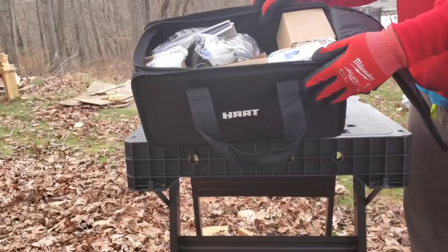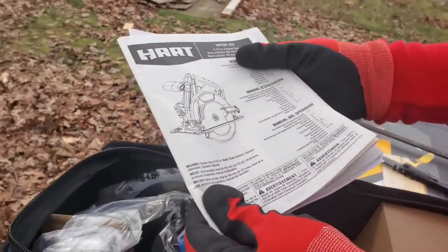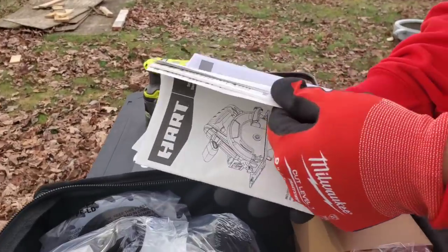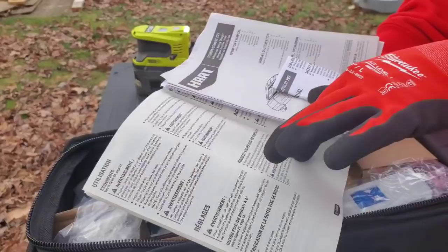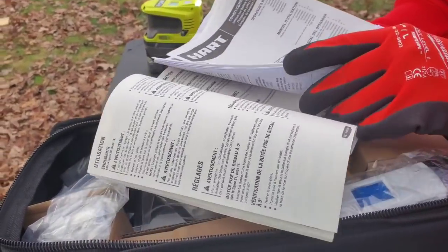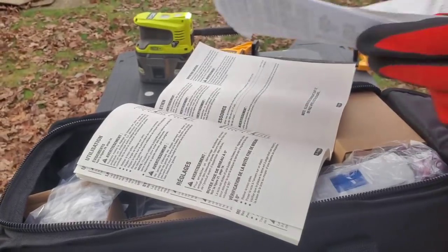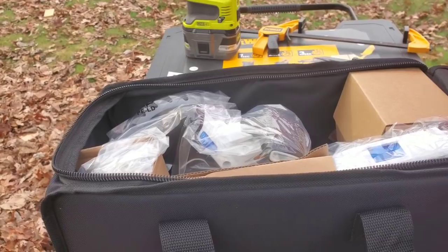All right, come on over, I'll show you. All right, so you got your manual, circular saw, owner's manual. You can read through this. I feel something in here. What do we got? Oh, that's just this folded up. All right, you got your charger information, your owner's manual for that, your owner's manual for your drill, and probably the flashlight is in here also. Yeah, this is your flashlight right here. Okay, I can shut this light off. I don't know what happened there.